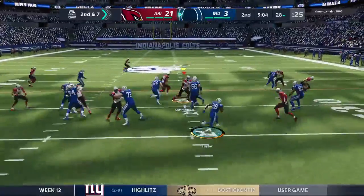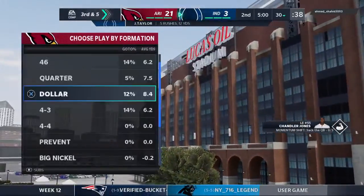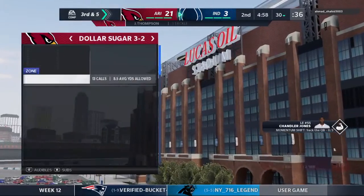Yeah, and I think a touchdown much bigger than a field goal on this drive just to get into the end zone and get that momentum. He'll get about 3 here as he's out to the 30.